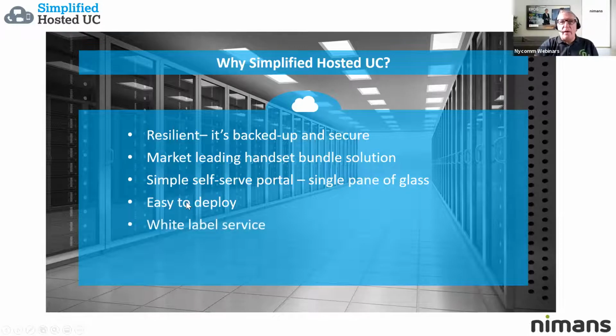We also operate a white label service for our resellers. So the portal is branded Simplified Hosted UC. There isn't a Nimans logo on there at all, so you're able to brand the portal as your own. White label service, if you have an engineering resource shortage, or you're unable to get to site, or you want an engineer to go and plug some handsets in for you on a non-logo presence, then we have the ability to provide that for you at a cost. So again, white label service for all of your engineering needs, including some cabling if you need it.